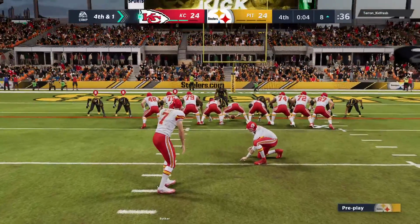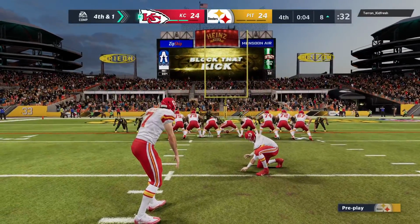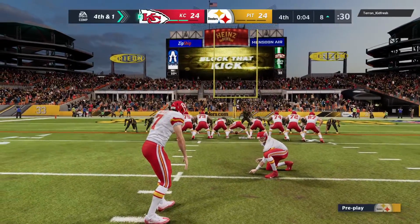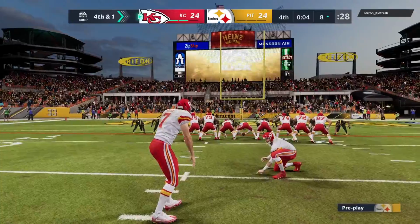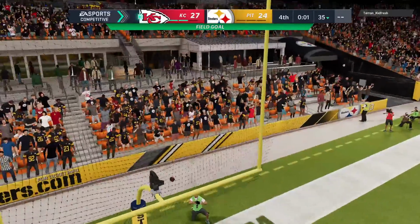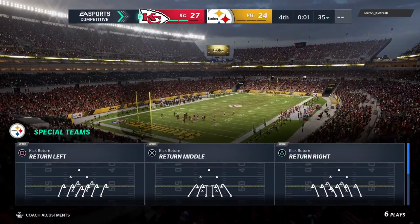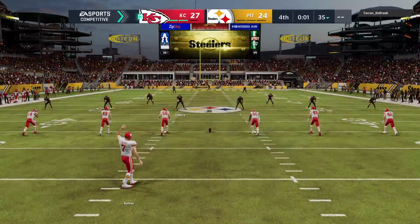Everything right now resting on the right foot of Harrison Butker. He made his only attempt earlier. This for the win. And his kick here is good. And it's celebration time on that sideline as they have taken the lead in the final seconds.